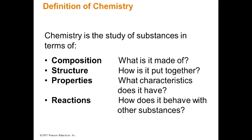How do they behave in the presence of other materials? What are the properties of this? What are the characteristics and how does it do it? This is why these concepts are so important, and this is the language of chemistry that you already know, but we're asking you to learn it and say it in these terms.